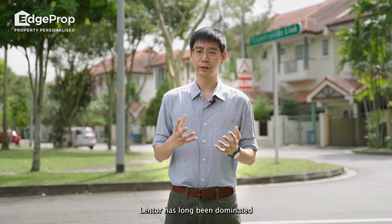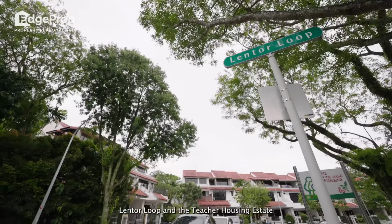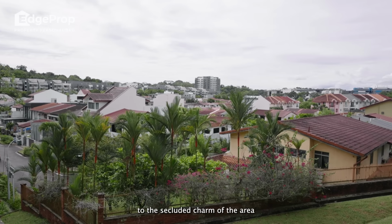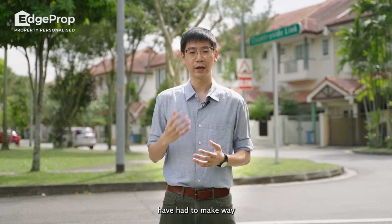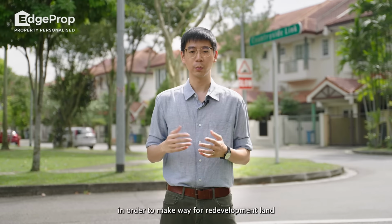Lentor has long been dominated by clusters of landed housing estates along Countryside Road, Lentor Loop and the Teacher Housing Estate. And these areas have really added to the secluded charm of the area. But news of redevelopment also means that some of the green spaces have had to make way. We've seen pockets of forested areas being cleared in order to make way for redevelopment land.